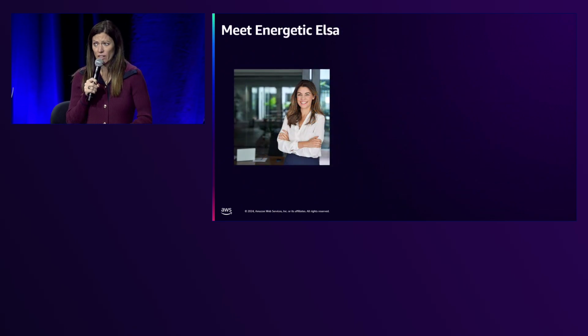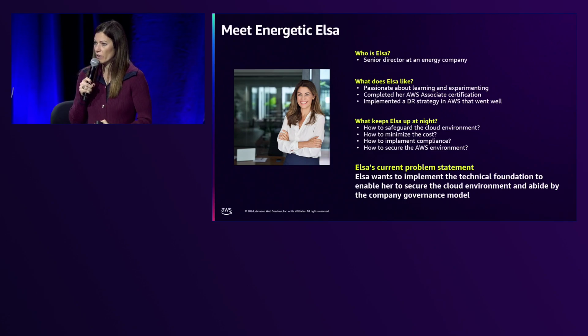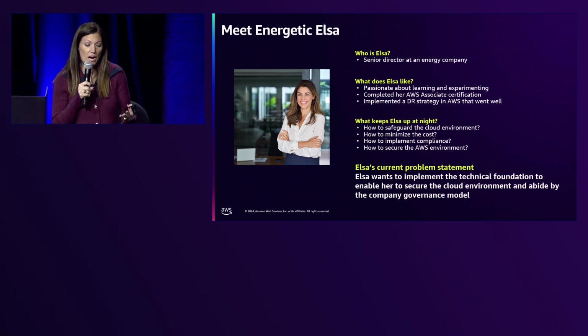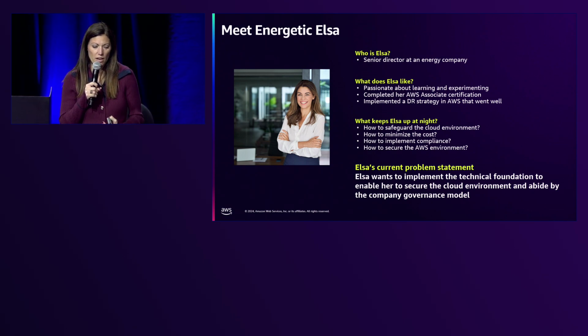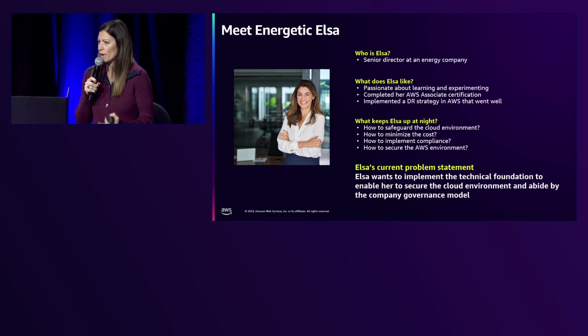Next, we have energetic Elsa. Elsa and her team have some experience with AWS. They have mostly engaged with AWS in that data center disaster recovery, backup recovery scenario. But Elsa understands that there's more that AWS can offer her and her team and her company. And so they're really looking to take the next steps in migrating some of their workloads to AWS, really focusing on cost optimization, as well as those requirements around data governance and regulatory requirements that her company is asking her to face. And so we'll go through some of the strategies that we work with our energetic Elsa personas on, on how we guide them into those first steps into migrating to AWS.